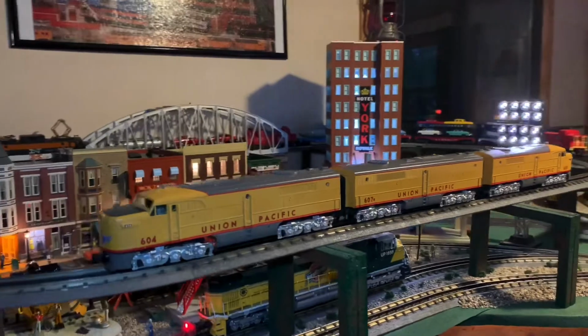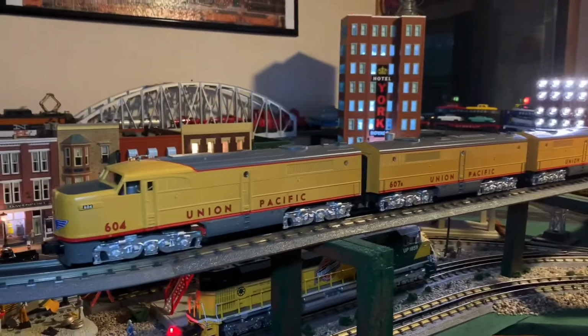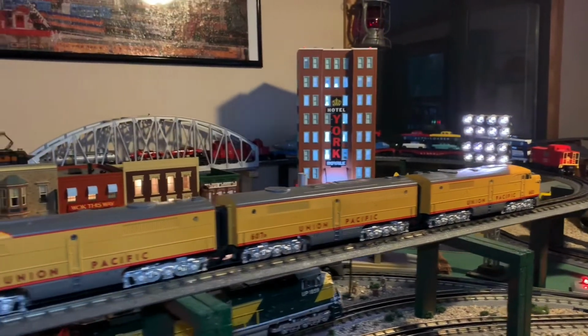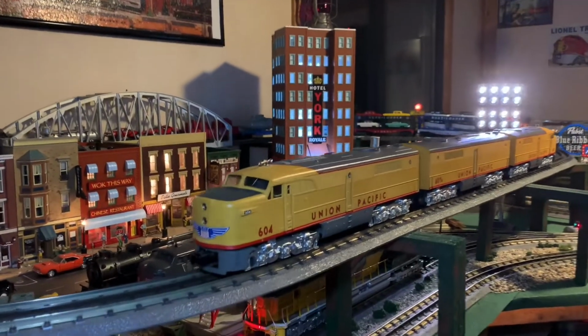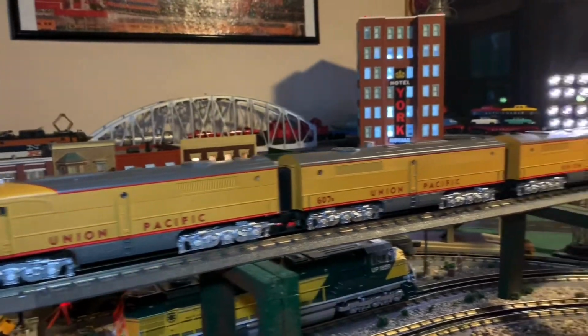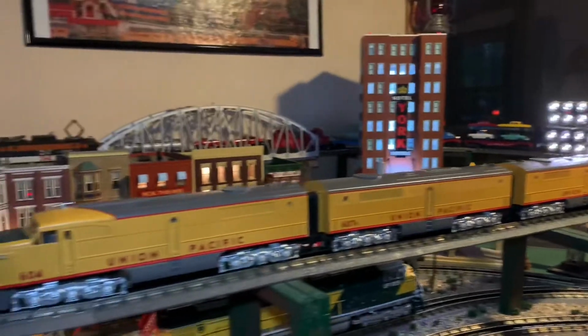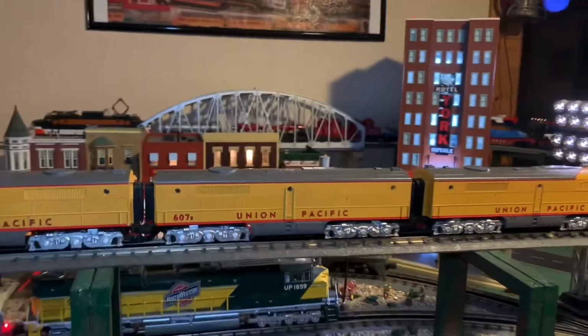I was going to grab the box out from under the layout to get some shots of it for you. However, it's completely buried. It was a lost cause, so you'll just have to take my word for it. But as I say, it's an MTH Railking Union Pacific Alco PA. She comes equipped with Protosound 2. The engine came as a powered A and a dummy A unit, and I added the power B unit shortly after getting it.